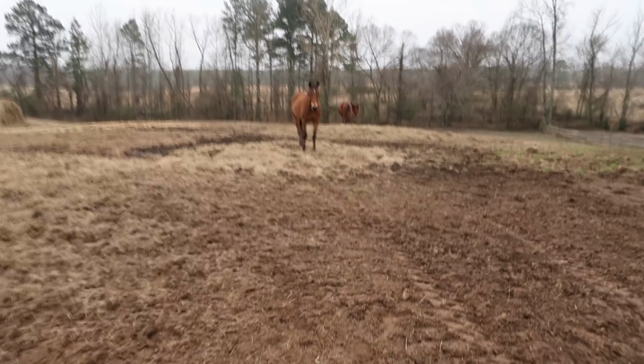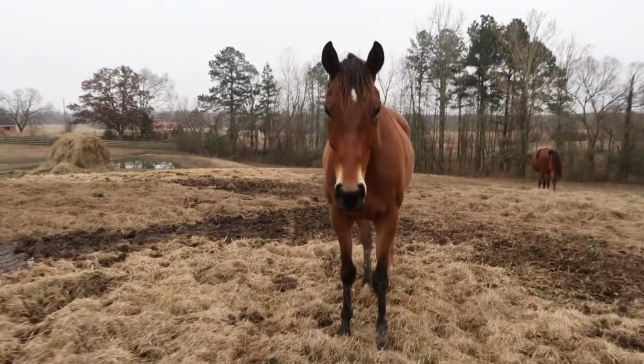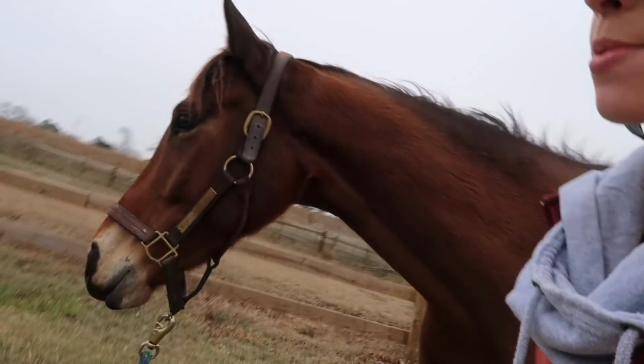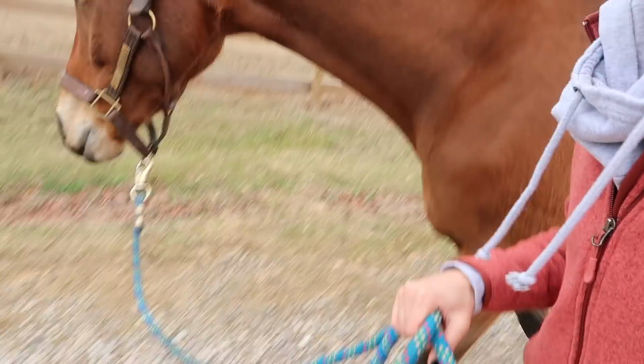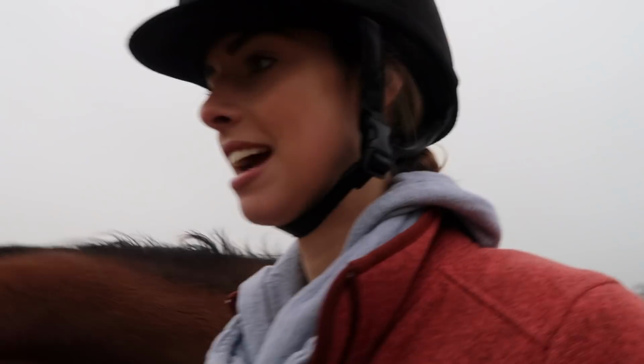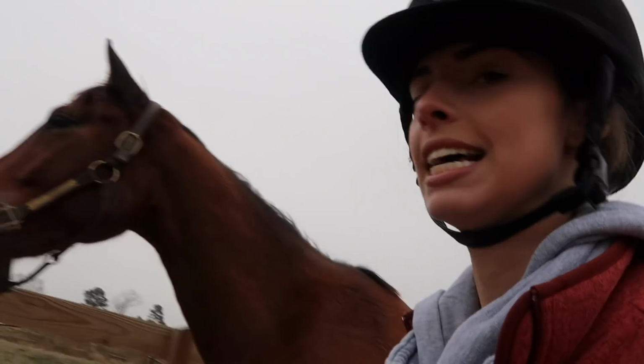Okay, just so nobody is a stranger here, this is Croquet. His name is Cricket, but we call him Croquet most often. Hi, buddy. So we are walking back up to the barn. I have just noticed that he only has one shoe on, which is typical because it is so muddy here. The rain refuses to stop, but the arena is really soft and he's got good feet, so it's no problem for Croquet.